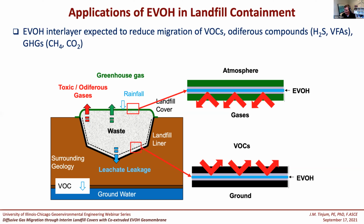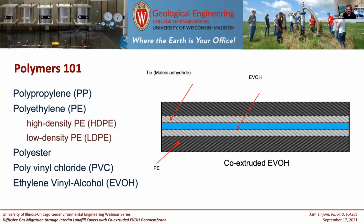Also, we will then specifically look in the remainder of the presentation into the efficacy of retaining the gases within various compositions of interim landfill covers. And we are through the laboratory phase, hopefully about ready to go out into the field for some large scale tests on this. So let's get into that.